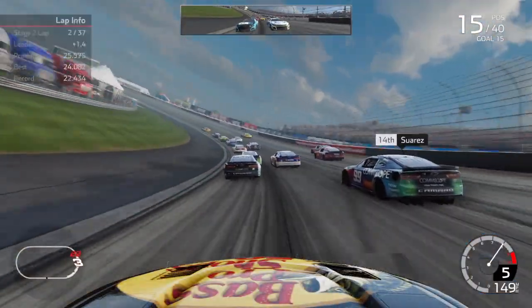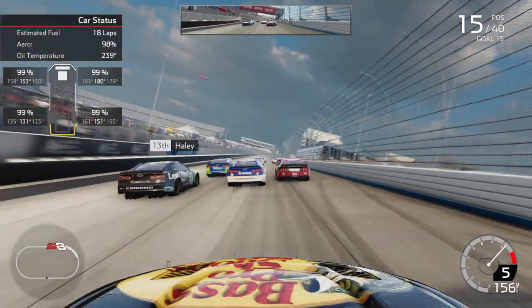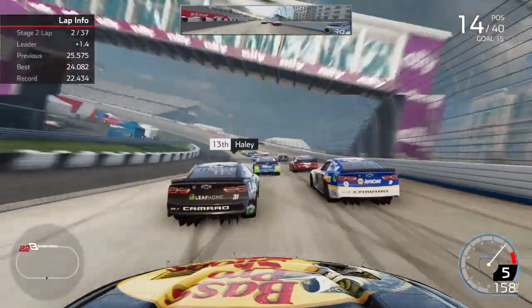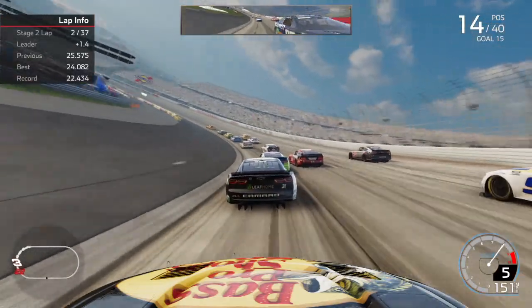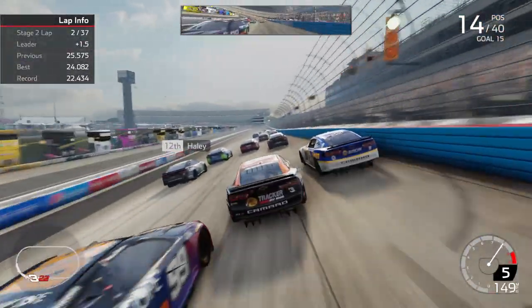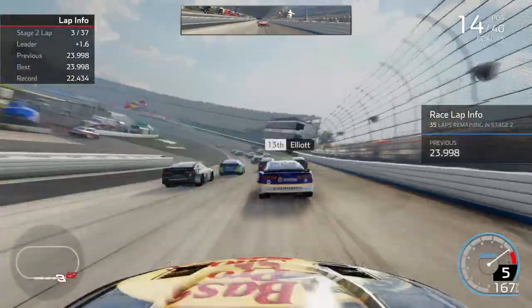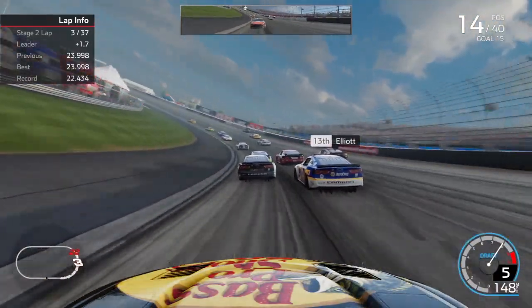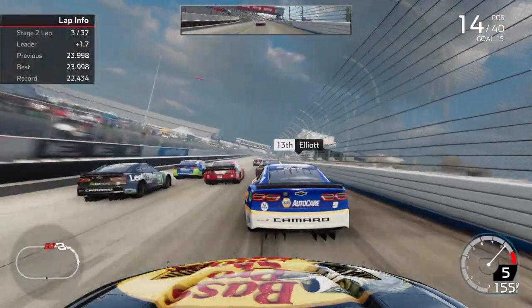Just settle in here. Got rear end damage, so it's going to make the car looser, especially in the back end. But it is a much longer stage, 37 laps, so I think a couple of pit stops might be in order. I know at least one and possibly two. As the 99 gives us a huge shove, and it makes us get into Chase Elliott. Man, we're just getting kind of pinballed at the moment.